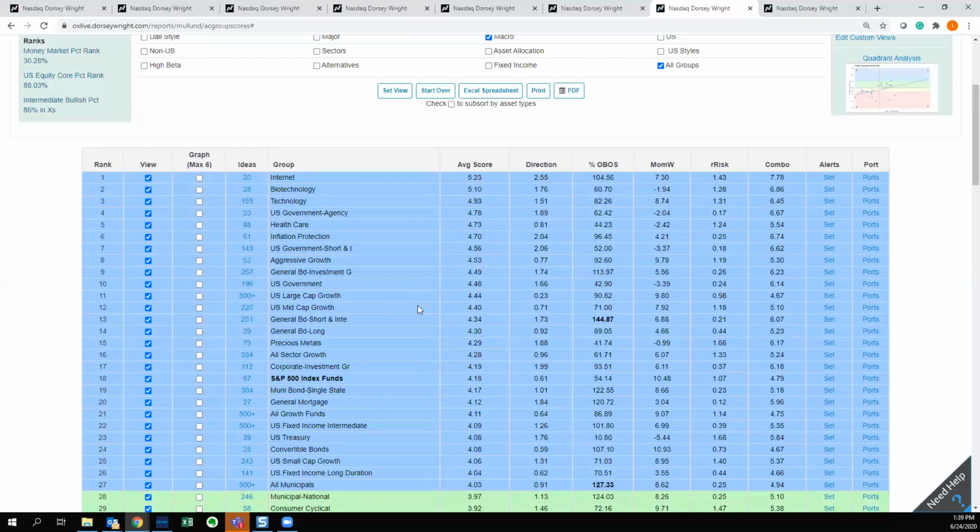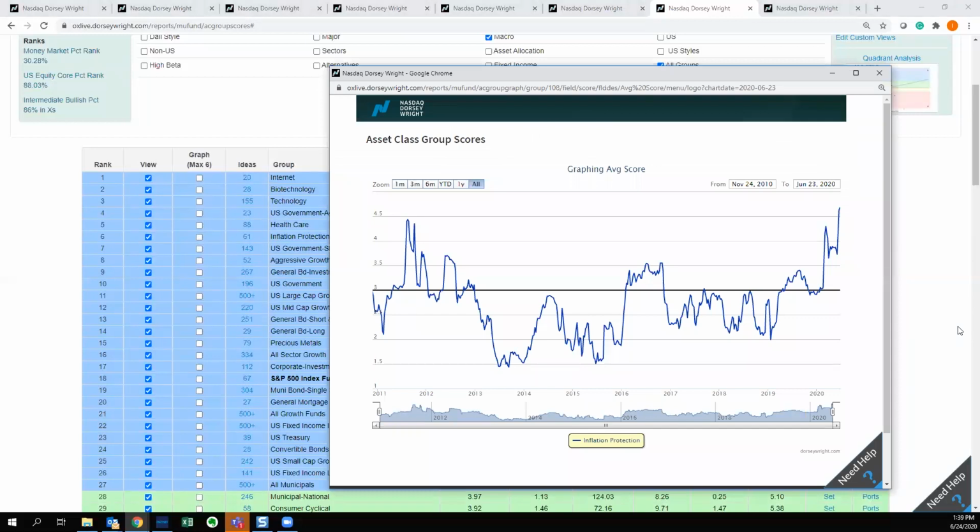Now, some of those are going to be looking at corporate bonds, but then we also see some other areas, such as your inflation protection group, which is scoring very high. Actually, the highest average score that it has ever had, with an average score of 4.70. You can look at the history of that group and see that it's moved to that level with movement earlier this week, jumping pretty significantly, and had not moved above the 4.5 score threshold in the history that we have for the group dating back to the beginning of 2011.